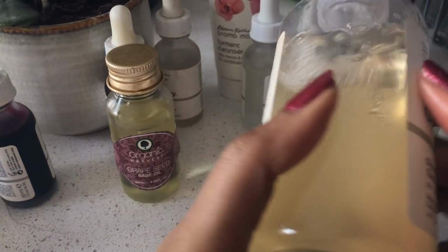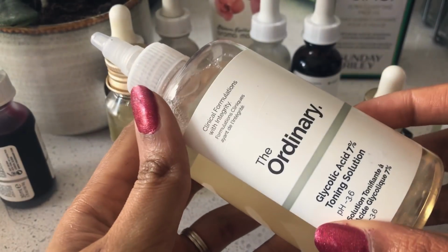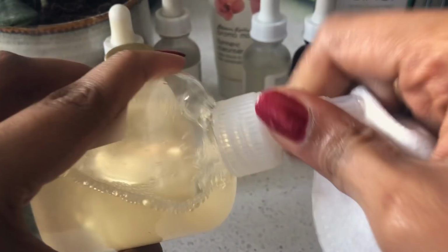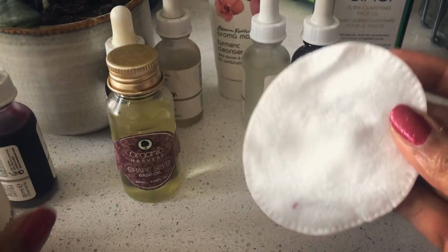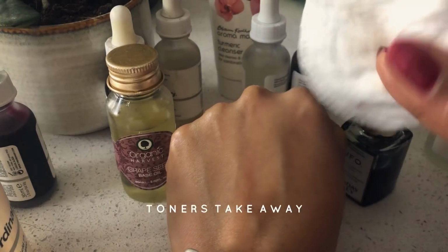It can be a very mild toner like the green tea one from Plum Cosmetics, or it could be the ordinary glycolic toner. Now, this is an AHA, all right? This is AHA, so it's an acid basically. So when you put an active acid on your face, glycolic has a tendency of thinning down your skin a little bit, making it a lot more sensitive. That's what AHA does. And this is a fantastic toner.